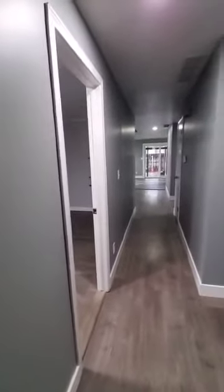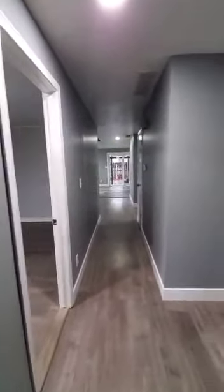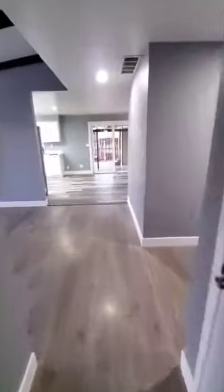So anyhow, yeah, that's the house. I mean, from what I can tell, it needs a little bit of love, but I think it's priced relatively appropriately, and it would make a pretty solid rental. There you go.